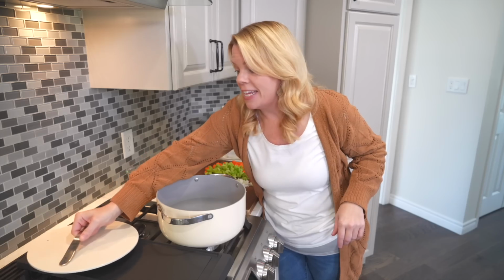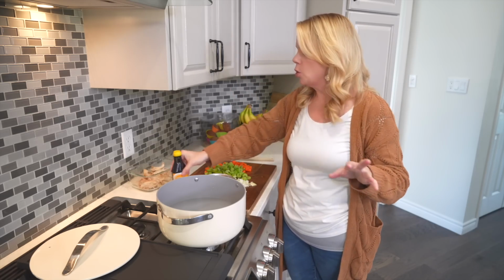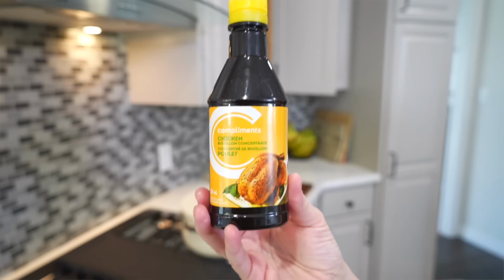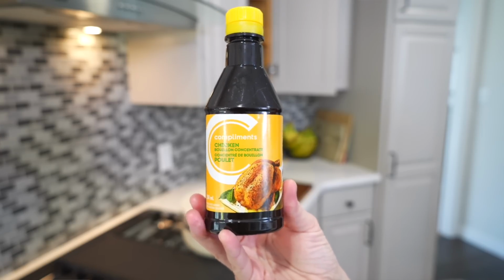This soup will change your freaking life, okay? And I say that with all honesty. I saw this recipe years ago. It is my go-to. It is amazing. But the secret is to use a liquid chicken broth. So don't just use the powdered chicken broth, or you can get those cartons.